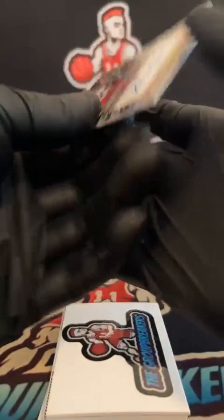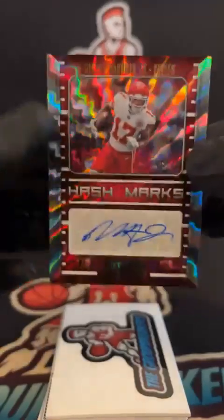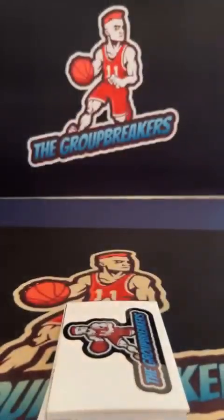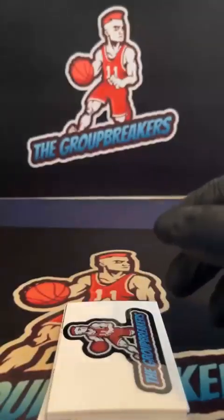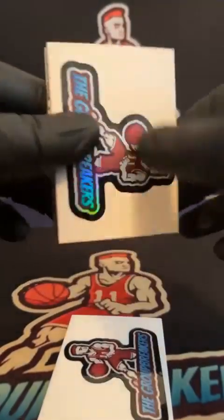Next one should be an autograph for the Chiefs. We have Mecole Hardman, Hash Marks, 46 of 49. Kansas City Chiefs will be going out to Tyler. Mecole Hardman, to 49. And our booklet. Good luck here.